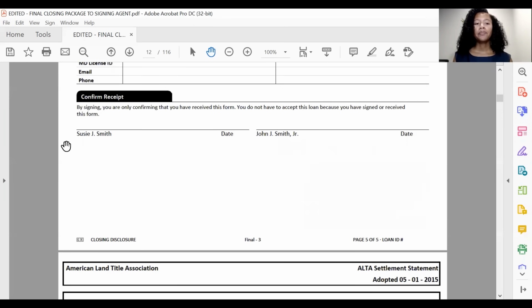So for example, I need Susie J. Smith to sign. Susie J. Smith, however it is on that signature line is how she needs to sign. Same with John J. Smith. I need him to include Junior.